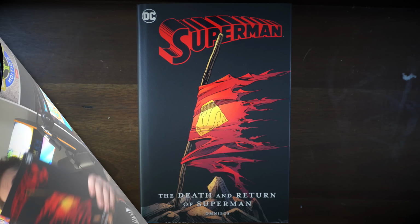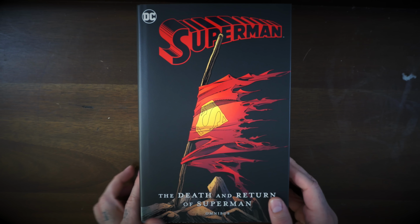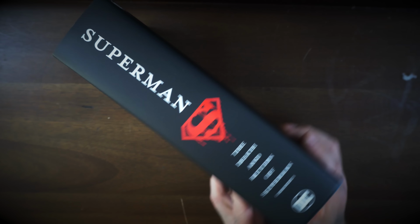I'll probably sell my volume 2 because it looks more like a Reign of the Superman omnibus than a Death and Return of Superman omnibus. I recently did a review on it if you guys want to check it out, but let's flip through anyway and look at the 5th printing. Yeah, so happy I was able to finally get the sleek black dust jacket version, the Death and Return of Superman omnibus. Here we have the spine here.